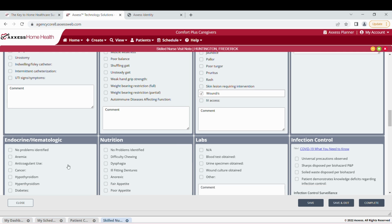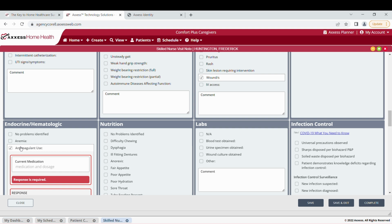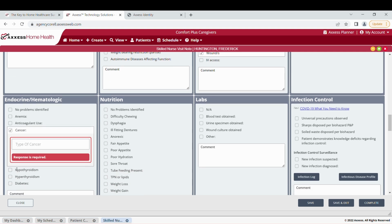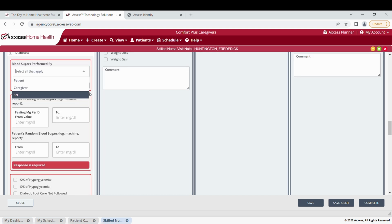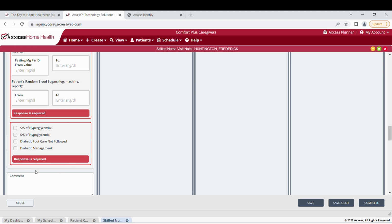Endocrine, do they have anemia, anticoagulation used like a heparin or a Coumadin, whatever anticoagulation they're using? Do they have any cancer? What kind of cancer do they have? Do they have hypothyroidism or hyperthyroidism? Do they have diabetes? And then you can select who helps them perform their blood sugars. You will look through their glucometer and put in what their ranges are and what issues you found.